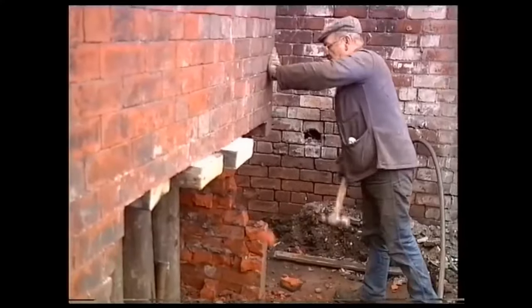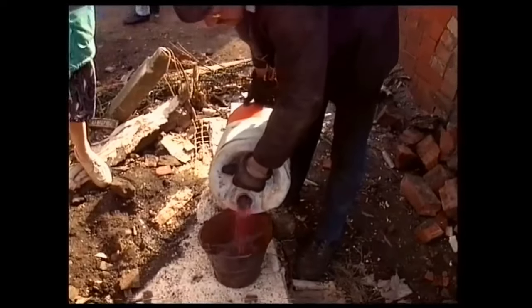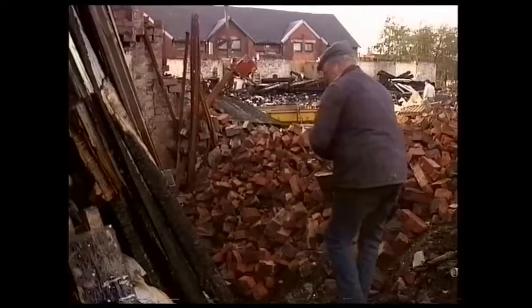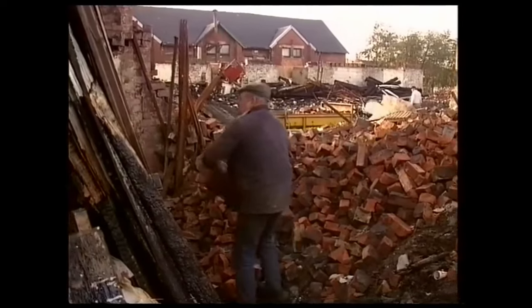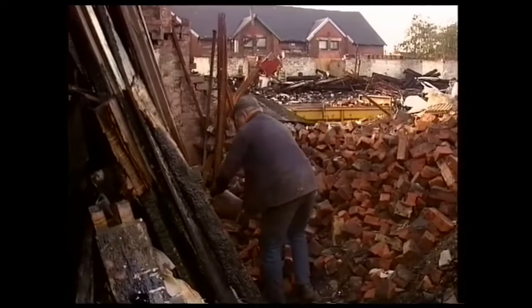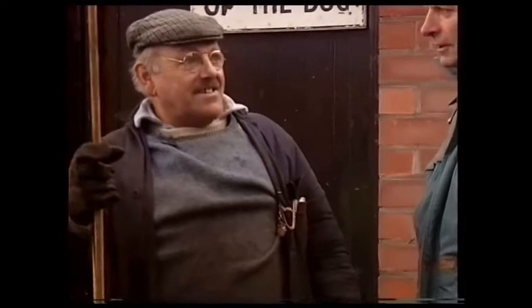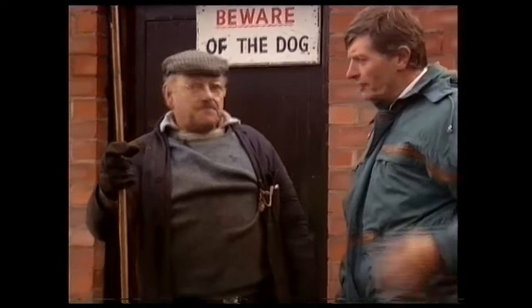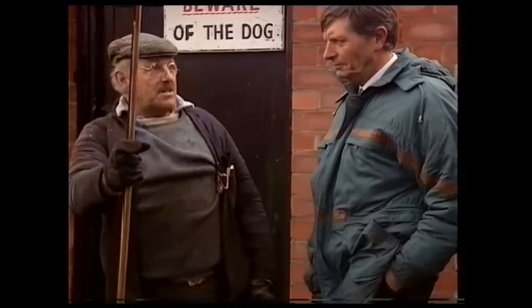This method, in confined places, compares very favourably with the dynamite men, because you don't get bricks blowing out all over the neighbourhood. Where it's going to go is, if anywhere, slightly that way. How long will it take once you set fire? Once I set fire to this, it would take a quarter of an hour, 20 minutes.